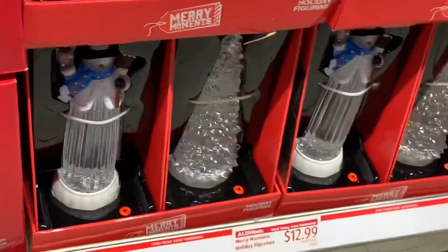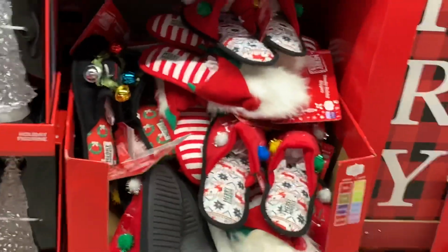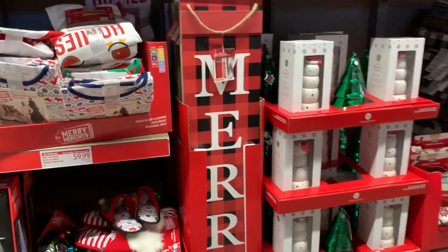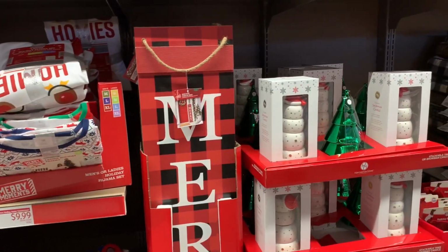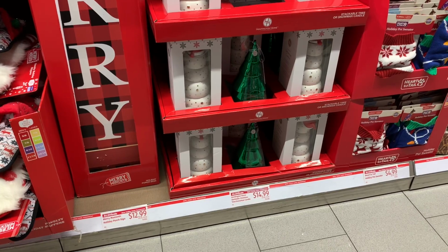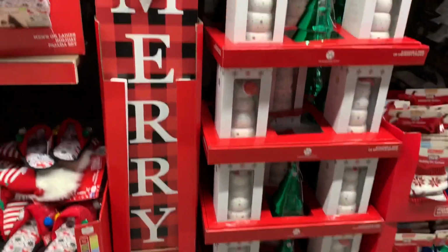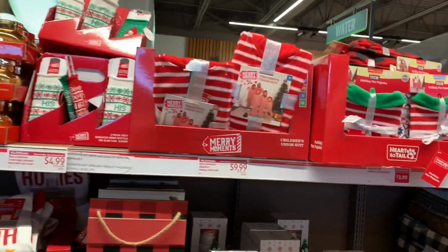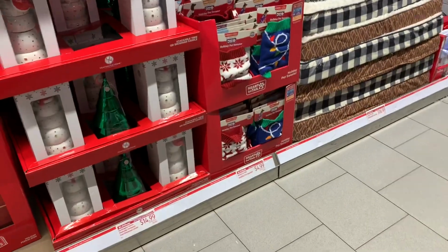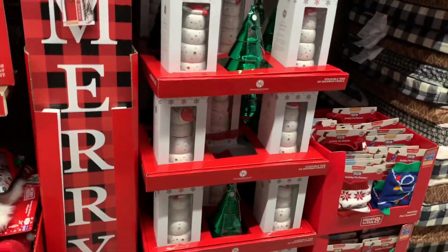Pajamas, more ornaments, figurines, slippers. Oh, there are the signs. They're pretty. Cuteness. Wow. Look at those. Stackable Christmas tree things. Snowman candle. Wow, nice. More pajamas. And there's a holiday pet sweater. That's the pet sweater. The other one was a wine bottle sweater.